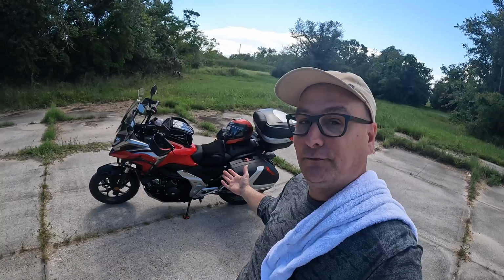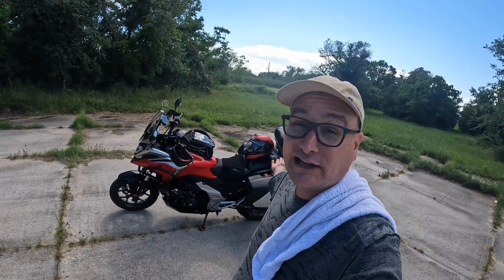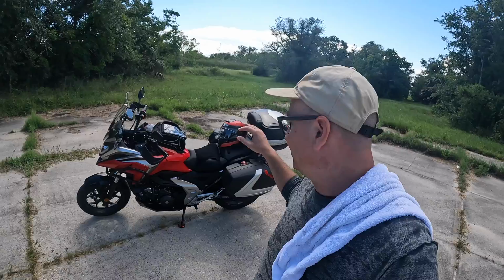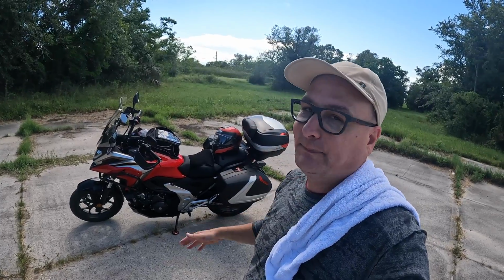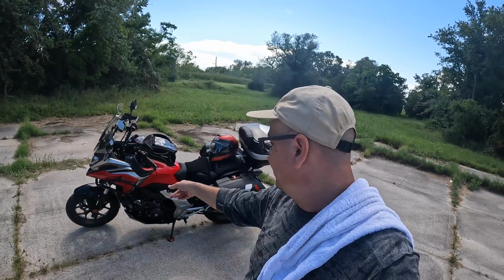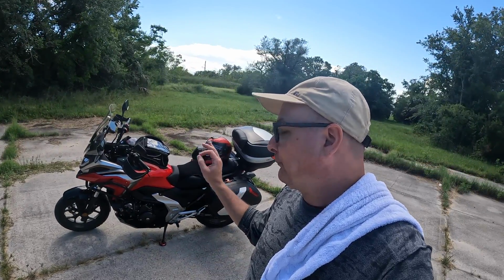The most expensive mod, you might be asking, easily is the GIVI cases for sure. I believe that top case alone is like 400 something bucks. It's nuts, but the GIVI combination with the racks, the sides, and the top, that's definitely the most expensive. Then it goes into the skid plate and the crash bars and whatnot. But again, this is a perfect built NC750X in my eyes.